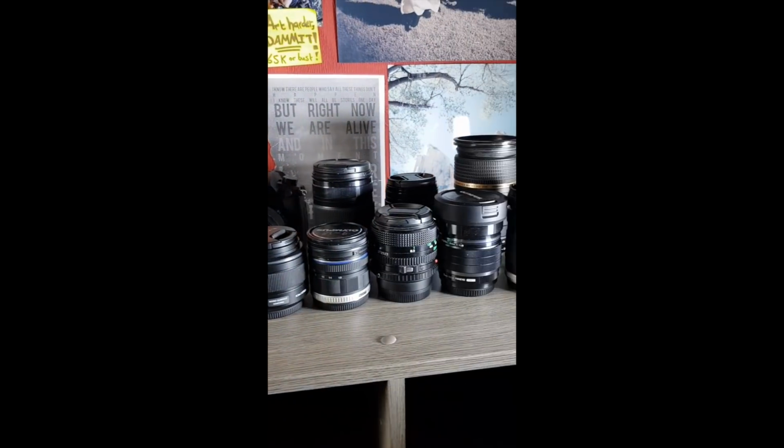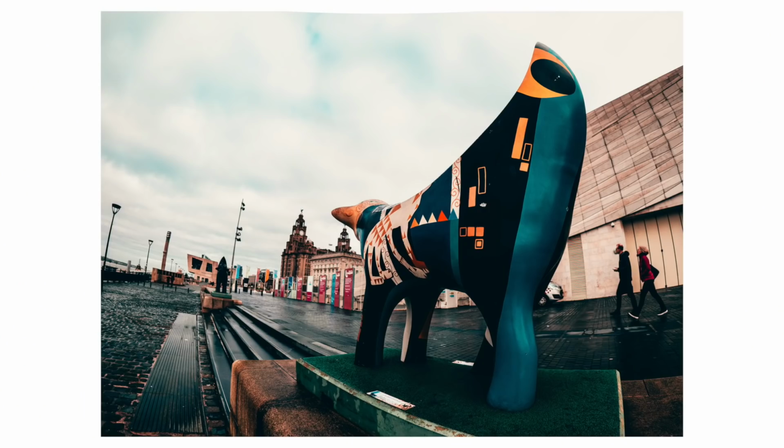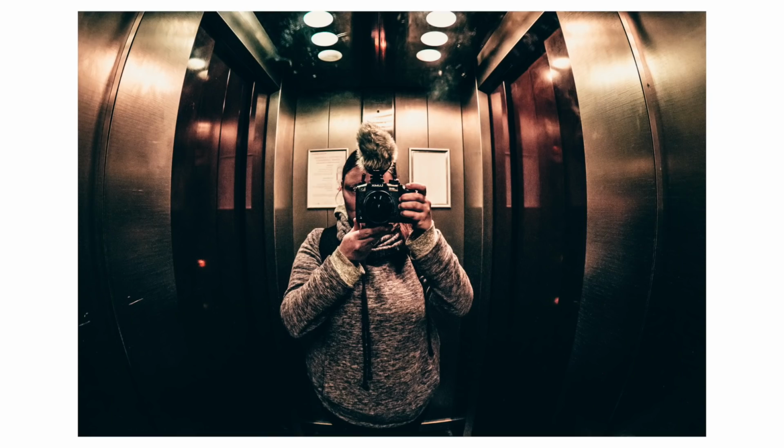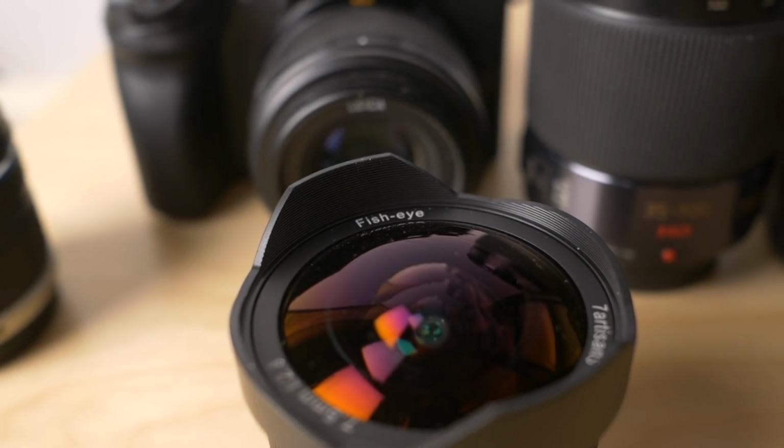First of all, though it breaks my heart, I have sold my Olympus 8mm fisheye lens because it's the best fisheye lens I've ever used in my entire life. Let's just get that out there. But for the amount of time that I actually use fisheye, it was money sat on the shelf. So what I did instead was I sold that one and got the 7Artisans 7.5mm f2.8.